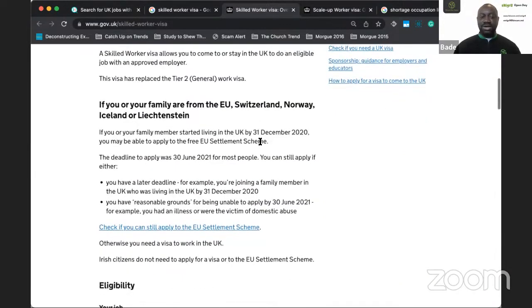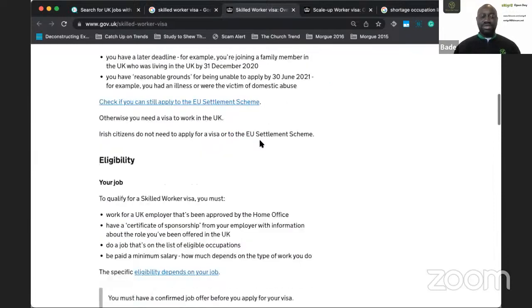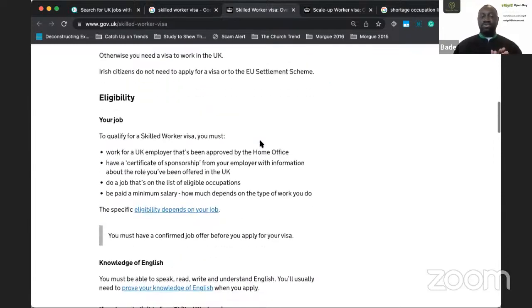Now, the skilled worker visa, what is it asking for? It's a tier 2 visa, meaning that it's tied to your workplace. That's what it means. It enables you to work for a UK employer that has been approved by the UK Home Office. And so how this starts is that the employer will need to have been approved by the UK Home Office. Now, there's a list of the employers online. You can simply search for that list. There's a site. It should have been on my browser, but we can drop it in the chat as well. There's a site where you can see a list of the employers, or you can also just search for it on Google.